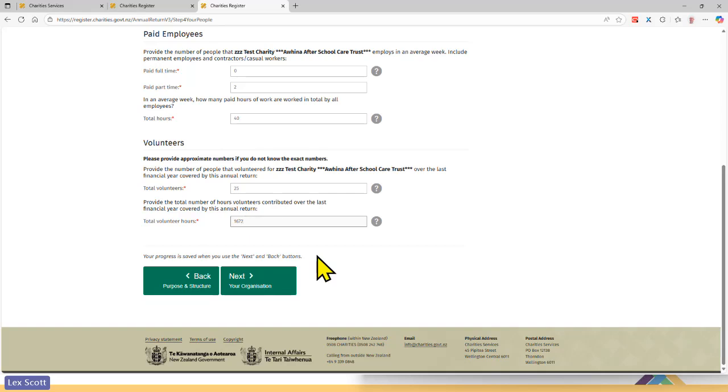If your charity does anything, financial or non-financial, then the people or person involved should be recorded here. Once this page is complete and you have entered all of your employee and volunteer information for the whole year, you can move on to the next page where you'll select your reporting tier.